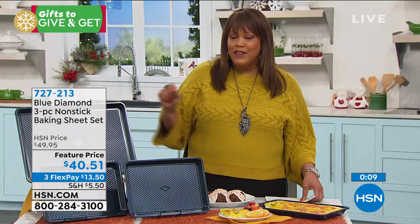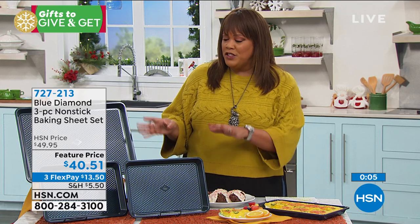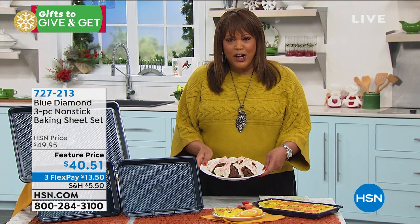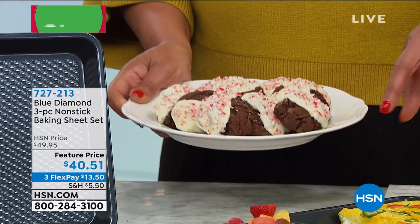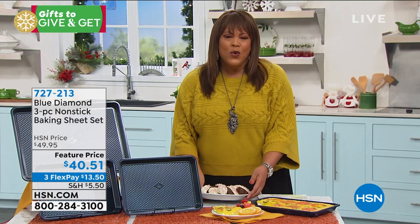The item number is 727-213. Be in the ordering process on this. You will love these because when you do your cookies, we did the cookies here, they're not going to stick to anything. If you want to do your egg frittata that's right next to me, all of this non-stick, and you know, it should be easy.